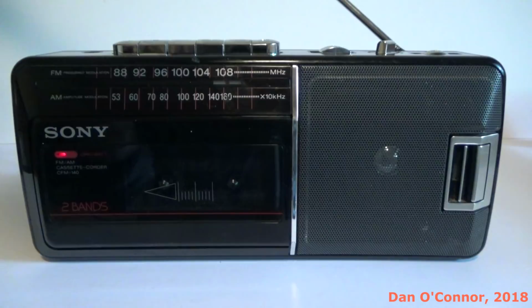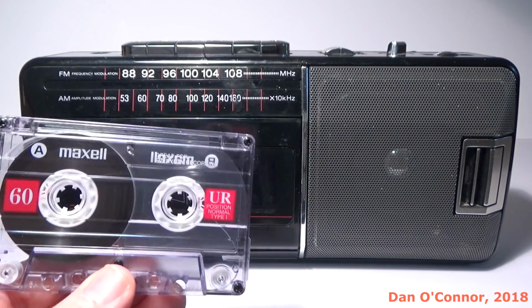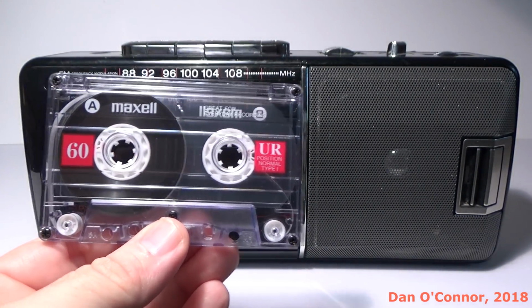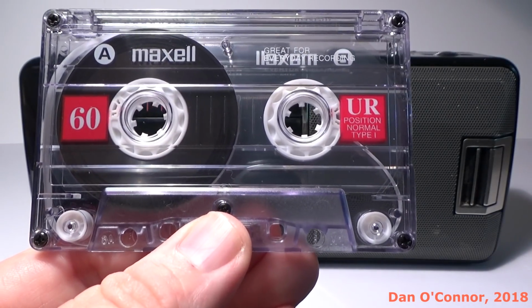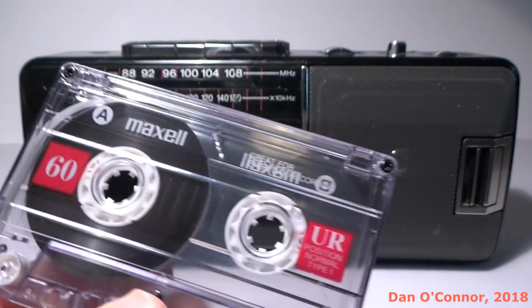So AM and FM work. Alright, let's test the cassette recording abilities. We'll start off with the condenser mic using a standard Maxell UR Type 1 60-minute cassette.